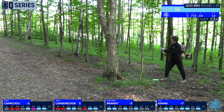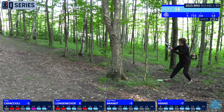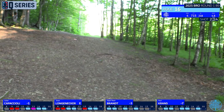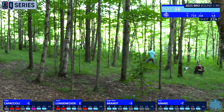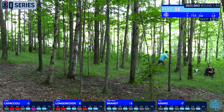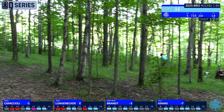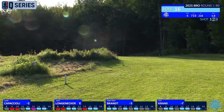Eli's staying right on the edge again. Oh. Yeah, taking the medicine. Good placement shot there. You see how far Dylan hit the tree so lightly and how far he got in the woods over here on the right-hand side. Forced to go overhand.